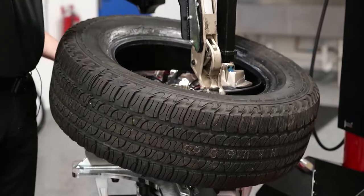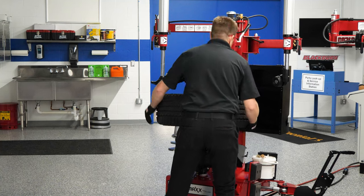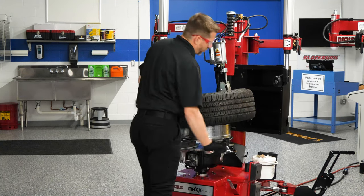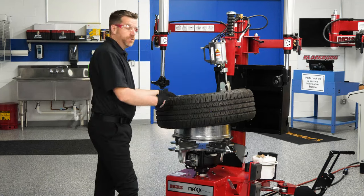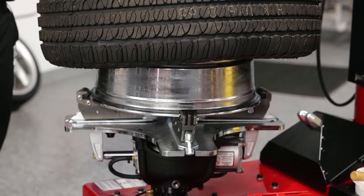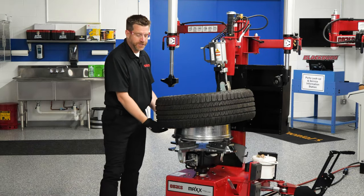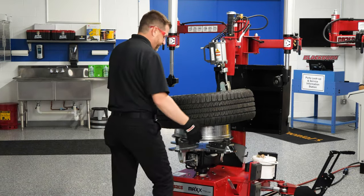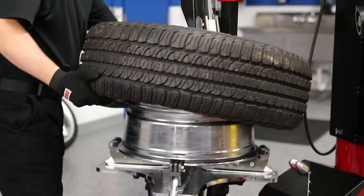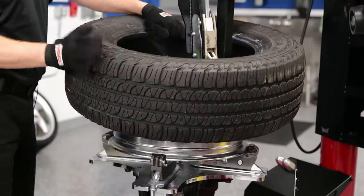And then to dismount the bottom bead, put the head down, lift the tire up. You can see how easy it is to grab that bottom bead using the leverless head. You're not struggling with a bar, reaching across the tire, or having someone else hold it up for you into the drop center on the opposite side. And now we just simply rotate and dismount that bottom bead.